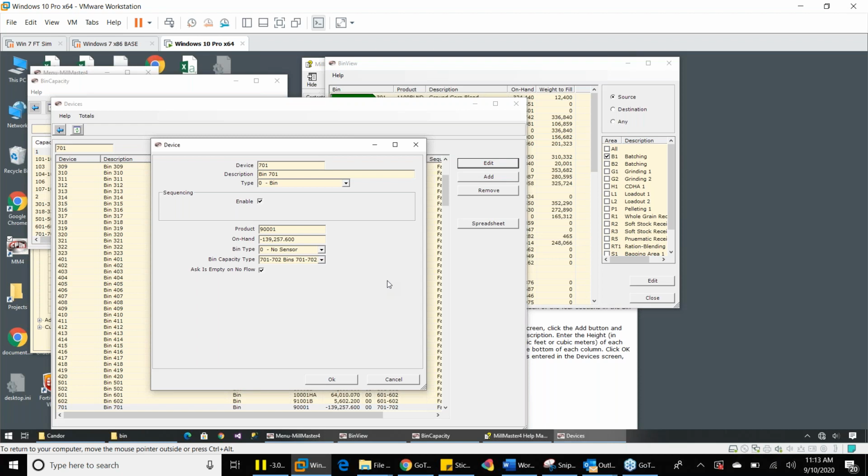Right. So you can enable it also for your bins if you are interested in that. And that's also how we control, like in loadout, whether you're interested in sequencing by your pockets on your trailer or sequencing by the equipment above the trailer or both, by using these enables. Yep. Any other questions there, Chad?